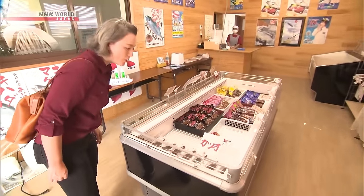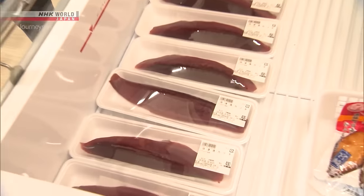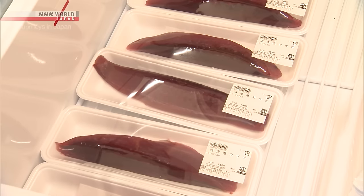Konnichiwa. Ooh, we've got the katsuo, that's bonito, and it's right here, and looks really delicious.